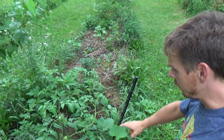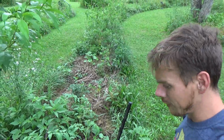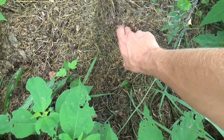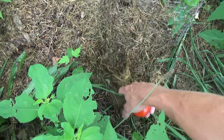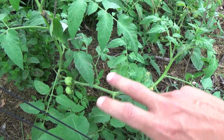And all this grass that I mow on both sides gets tossed into here. I just blow it right into there. You can see how thick it is. It's just like sprayed onto the cage I've got in there. But nice layer of it. And I just let these guys kind of go.